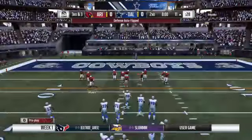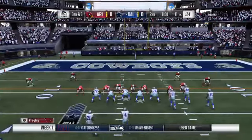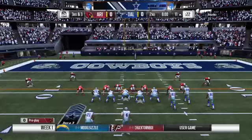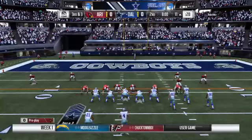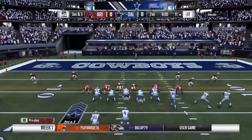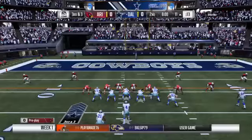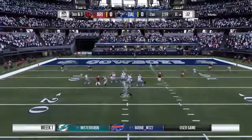Let's go. Let's finish now. Let's go. Let's finish now. Get down. Get down. Let's go. 46. 26. Out of the gun.